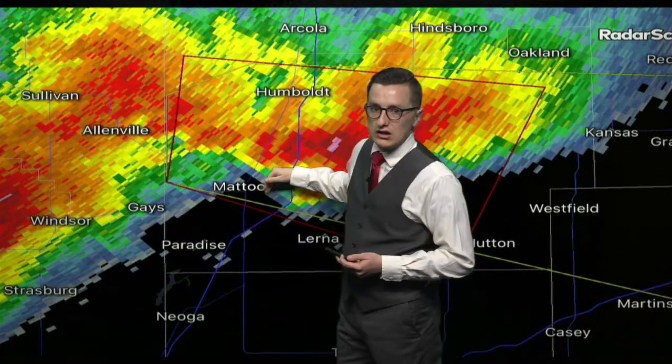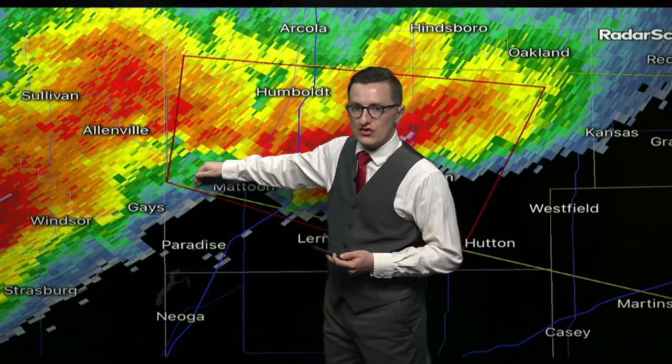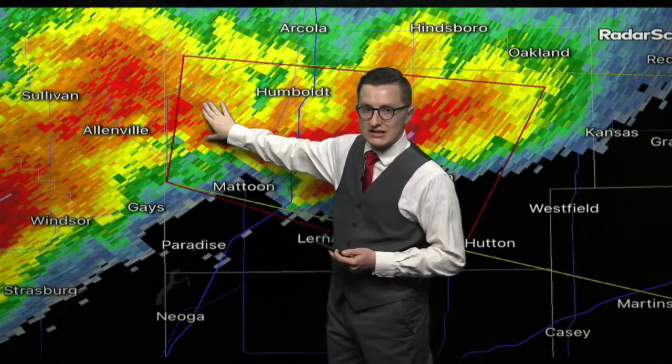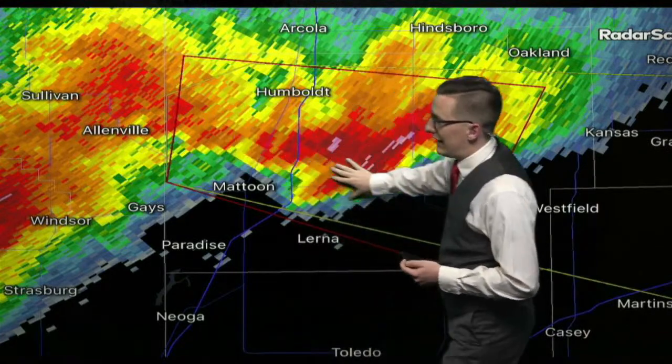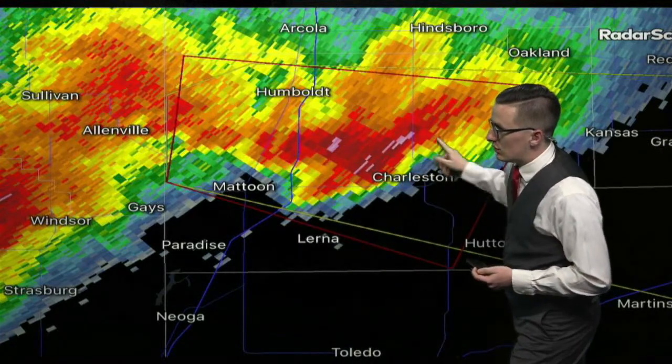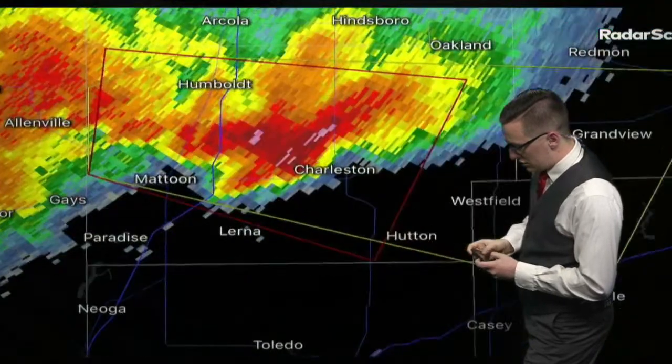Pretty much it seems like along and west of I-57 in Coles County, Humboldt, Mattoon, Cooks Mills, still rain. Still maybe some hail, but this particular storm, the tornado threat, now more off to the east there as it goes. And so really we're watching on Charleston's doorstep here.